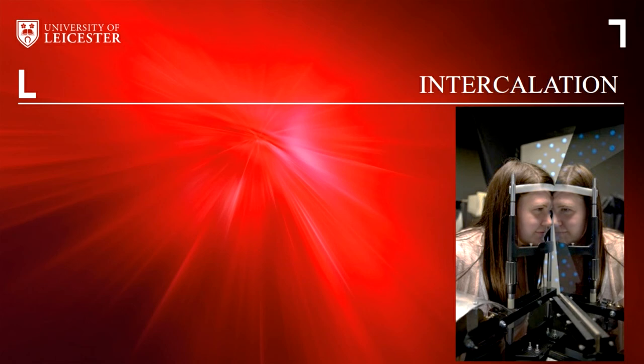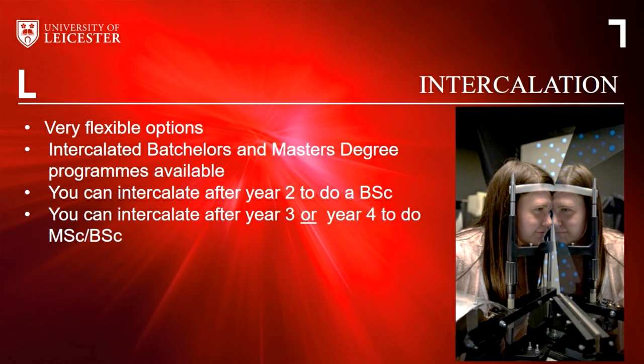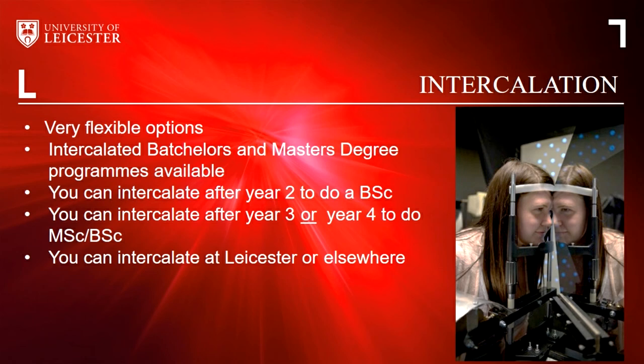When you're at Leicester Medical School, you can also have the opportunity to do an intercalated degree. And at Leicester, we have very flexible options. You can do a bachelor's degree, you can do a master's degree, you can intercalate after year 2, year 3 or year 4. You can also intercalate elsewhere if you choose. So please do consider that. Hopefully we'll have a video for you to watch on the intercalated degree programme at Leicester as well, and Professor Holland has mentioned a little bit more about the intercalated programme in his talk on phase 2.